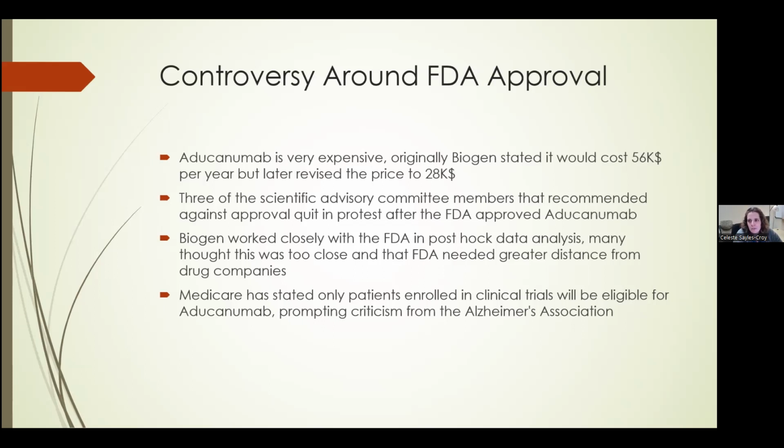They originally stated it would cost about $56,000, and they later revised that down to $28,000. But there is a lot of money at stake, so I think that people thought that the FDA might have, or that there was just a lot of pressure and effect from Biogen because there was a lot of money at stake.